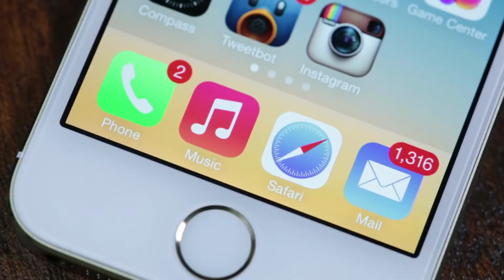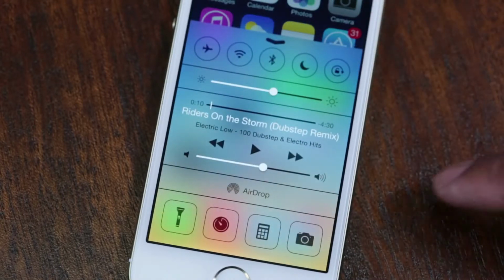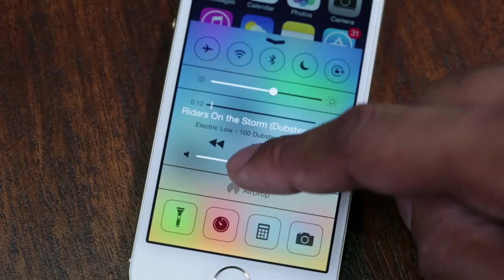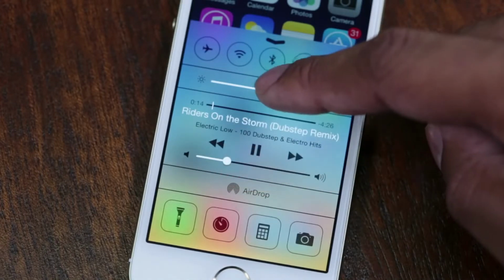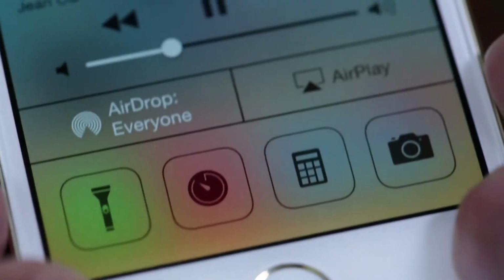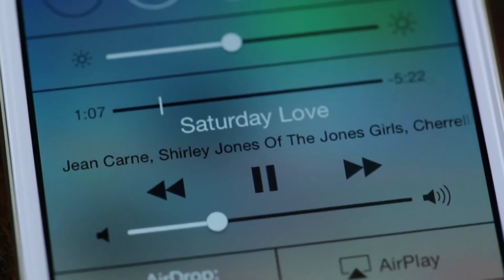Now, two of the more useful new features in iOS 7 come in the form of Control Center and also the revamped Notification Center. Now, the Control Center basically makes all of your most used settings and toggles just one swipe away, and you swipe up from the bottom of the screen, and now you find options to activate the flashlight and go into your calculator or go into the camera or start a timer.